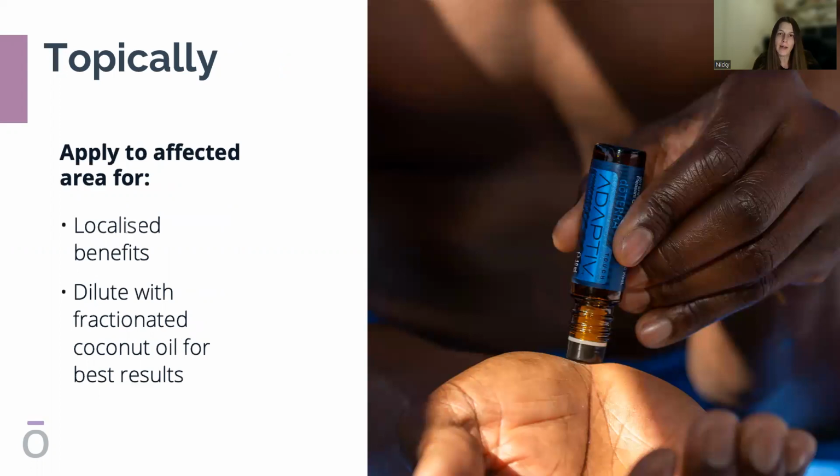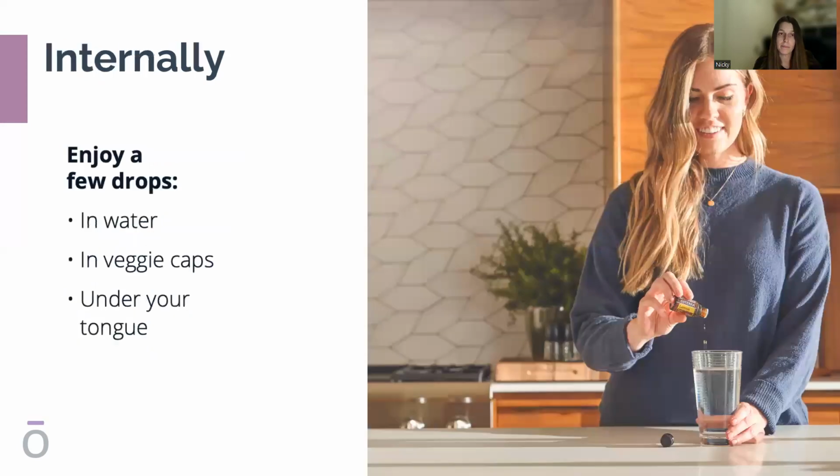Topically is the second way. That is to apply it to the affected area. It will give you localized benefit. So for me, I will apply the deep blue oil to my lower back to get some relief from the aches that I have in my lower back. It's a great idea to apply it with fractionated coconut oil, because that will cover a bigger skin area.